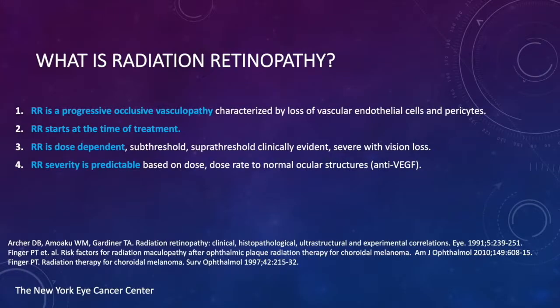First, let's define what radiation retinopathy is. Well, it is an occlusive vasculopathy. That means radiation will cause blood vessels to close over time. It starts at the time of treatment and is progressive. It does not stop until the tissue is scarred and no longer able to react. It's dose dependent. Therefore, the amount of radiation will affect either the onset or the severity of radiation retinopathy.